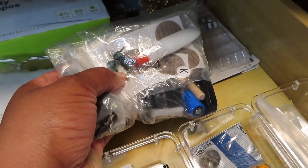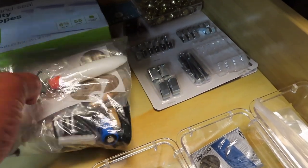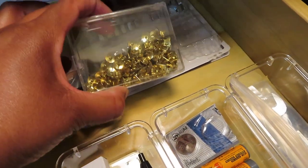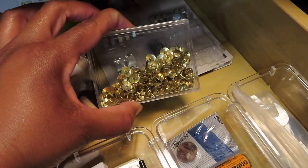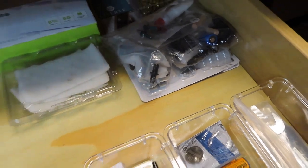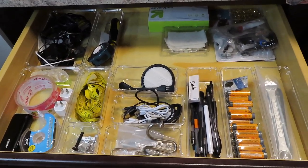I don't know. Stuff that I'll probably never need, but I'm definitely like a hoarder, so I don't want to let it go. A little nail kit, and then some push pins because I want to put some lights under my cabinets. The ones I got didn't initially work, so those are just there in the back. But that's everything. Definitely more organized. I'm going to force myself to keep it that way.